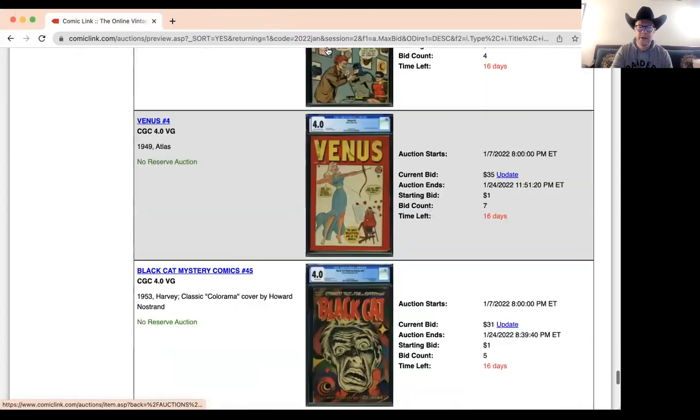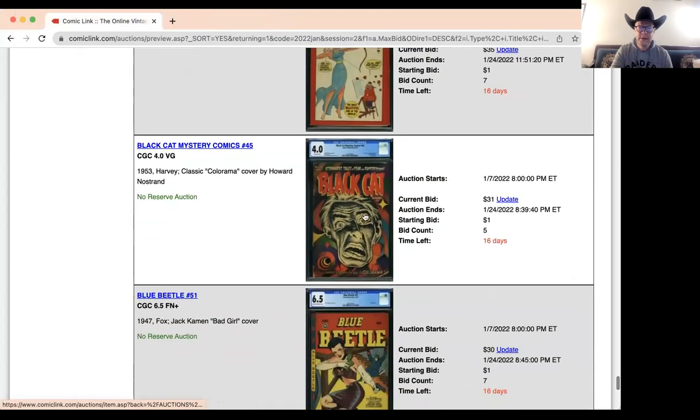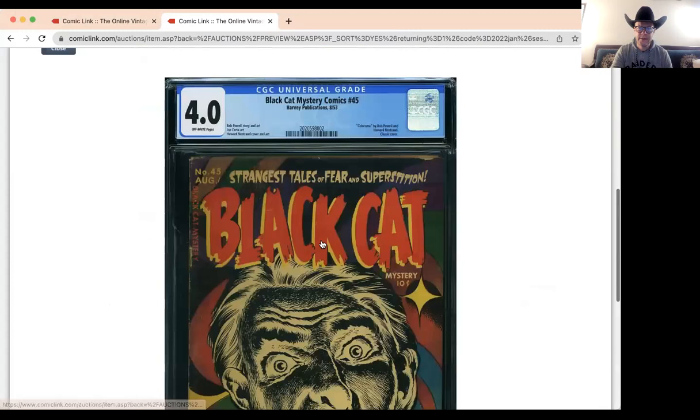Love those books. This is unusual. I don't see this very often. This Black Cat 45 in 4.0. This is a good book. Classic cover per CGC. Look at that. Right out of the Twilight Zone. Tough book. You're not going to see that very often. That's a good one right there.